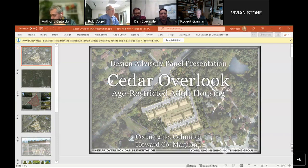At Freetown Road and Cedar Lane is Lorien Harmony Hall. And north of that is another age-restricted community called Scott's Glen. South on Cedar Lane, on the other side of Cedar Lane, is Robinson's Nature Center. And there's a townhouse community basically at the northeast quadrant of Route 32 and Cedar Lane.